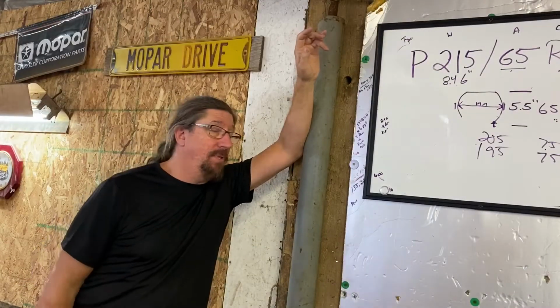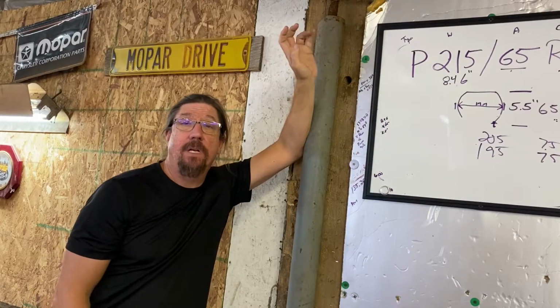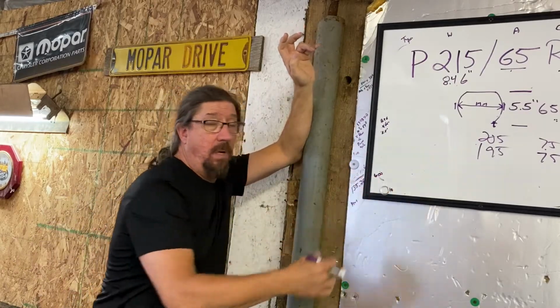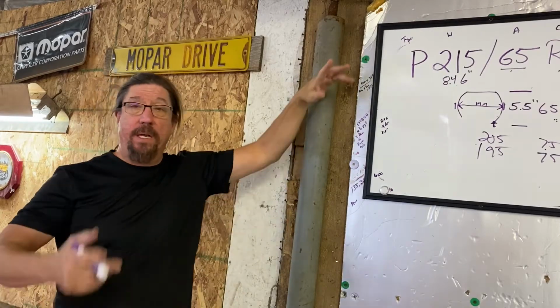As I stated, I am certainly not claiming that I know everything when it comes to tires. I'm just telling you what I know and also how I tend to think about it because it keeps it simple in my own mind.